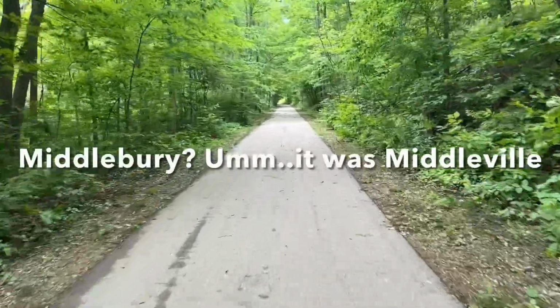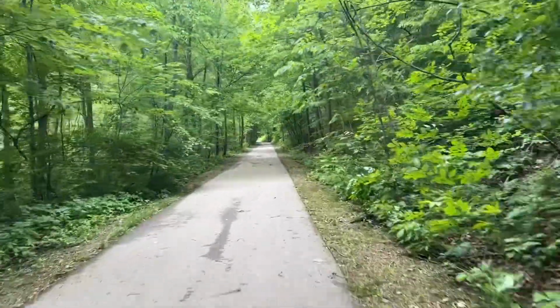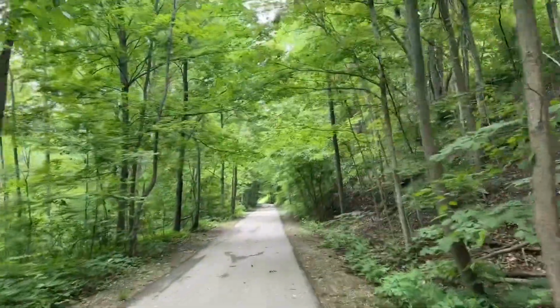Just leaving Middlebury, and this is the Thornapple Trail that the route takes us onto.